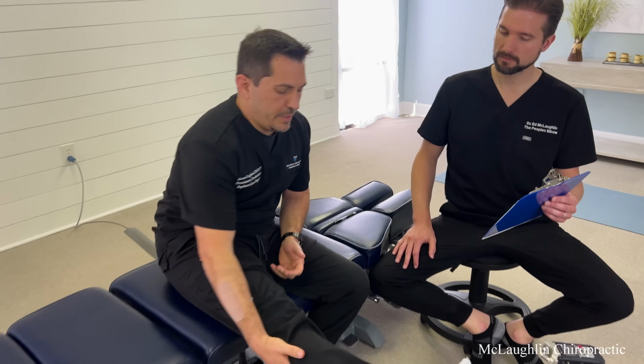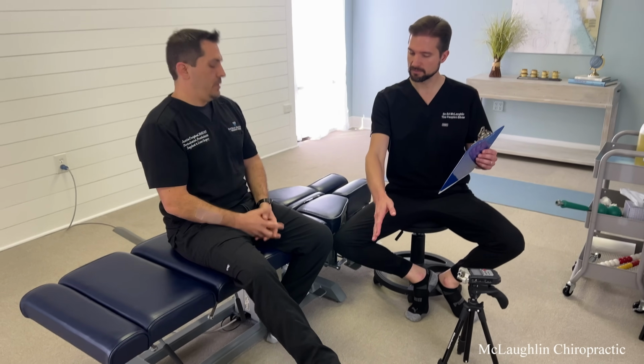Has it been consistently going down the right leg for the last 2 years? Yeah. Where exactly does it go? So all the way down the back, all the way to the ankle, kind of the heel. It stops about here.